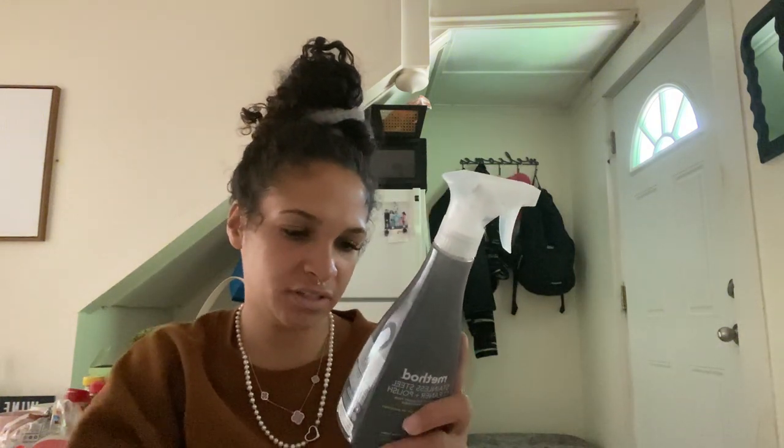It helps remove dirt, smudges. So I'm gonna use this more for my sink, my stainless steel sink. Hopefully it leaves a nice fresh shine, you know? I don't know. Let's get to work.